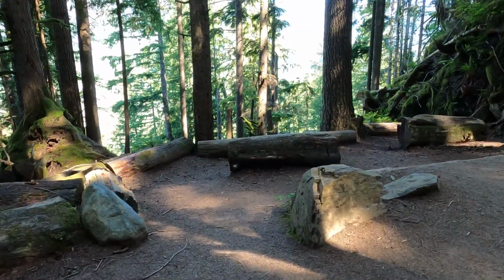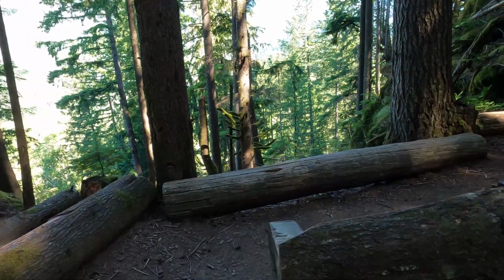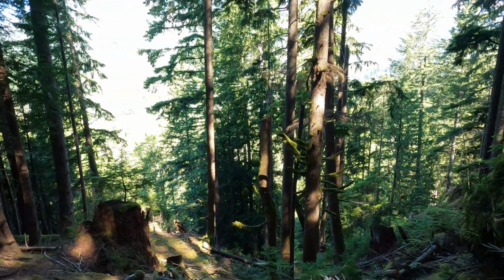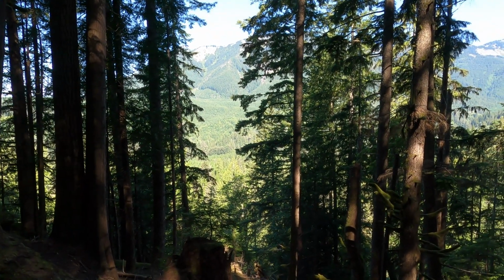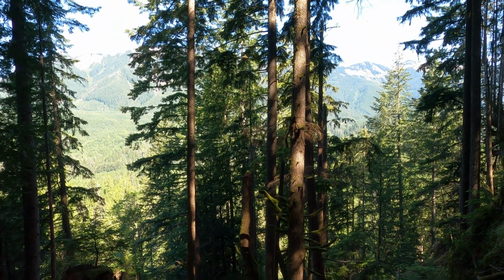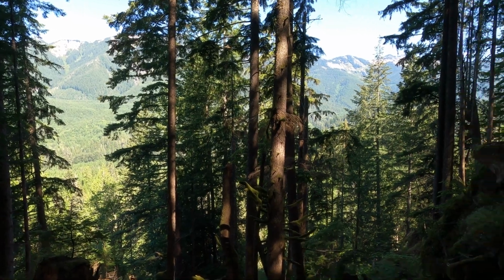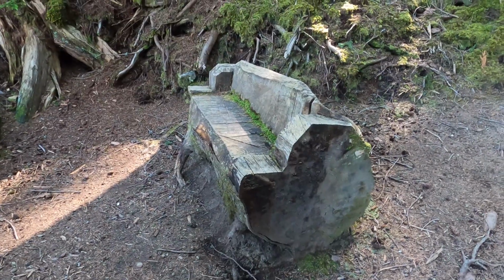Here's a neat little sitting area viewpoint people have made. Wow. Oh, it's a bench. Gosh, that is way cool. 2 of them. And look at what you get to see. Yeah, this is a really fun trail so far. It's definitely getting warm, but glad we started fairly early. Whoever made these benches carved out seats.